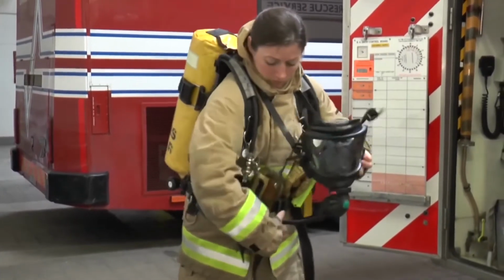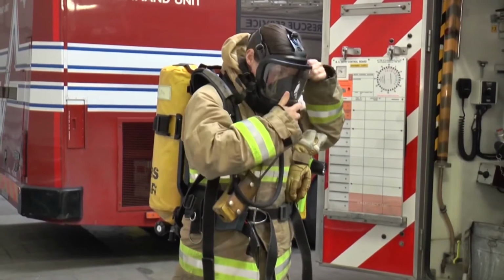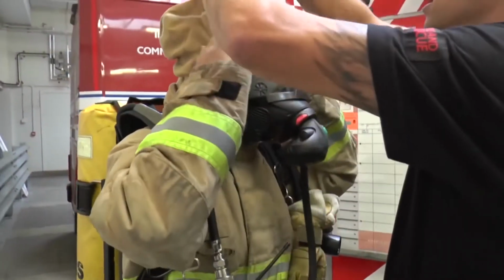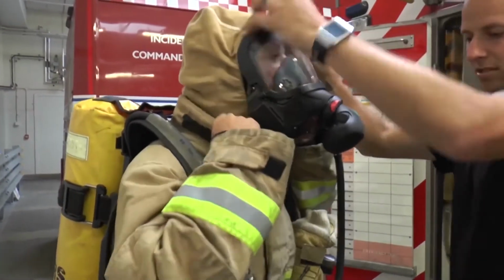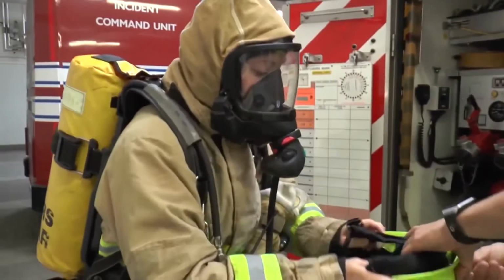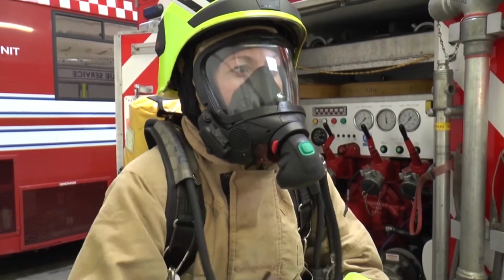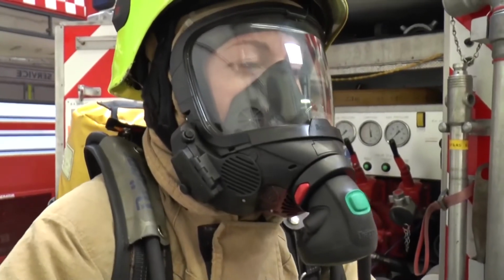Smoke is not good for our bodies, so firefighters need to wear something to be able to breathe when they are fighting a fire. Amanda has a special mask so that she can breathe fresh air from a tank which she carries on her back. Amanda puts on her mask and makes sure that it is really tight so no smoke will be able to get in. Can you hear that sound? That's Amanda breathing from her air tank, just like astronauts and divers do. Amanda, can you give everyone a wave?